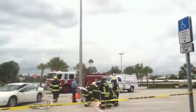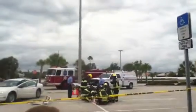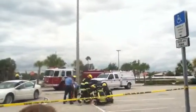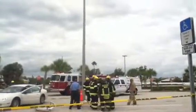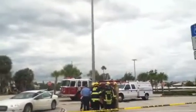One of the hardest things as a firefighter or police officer to have to do is notify the family of the deceased person. The police department now is going to have to track down this young gentleman's parents and advise them of the horrible news.